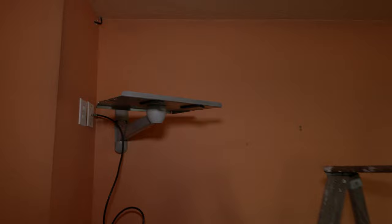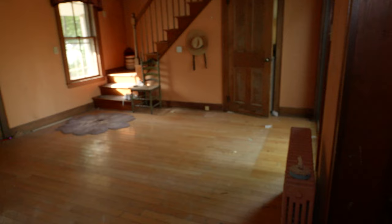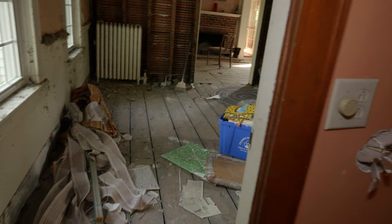Here, it looks like they might have been doing some work. There's an old TV stand there, but obviously it was one for a regular size TV. I mean, maybe they had a kitchen table in there at one point. It looks like in this room here they did. All right, let's go through here. Check out the rest of the rooms in this place.